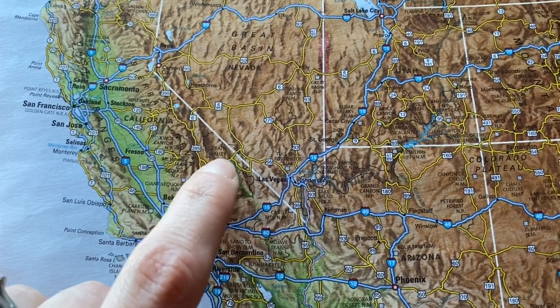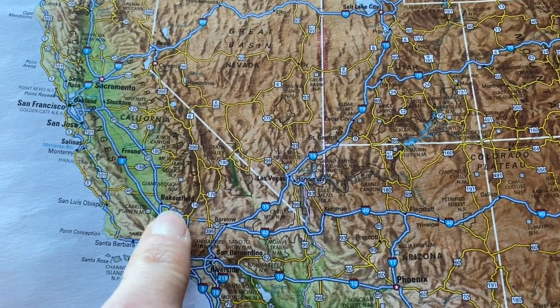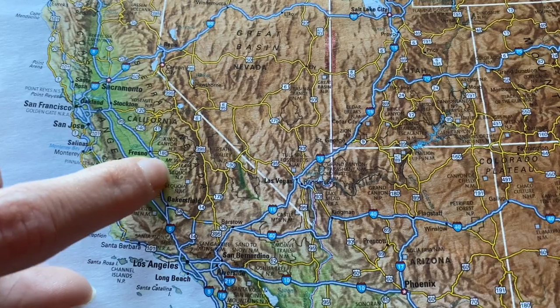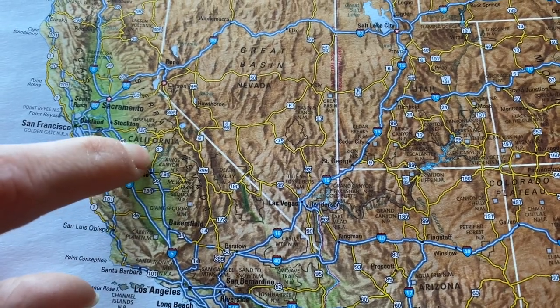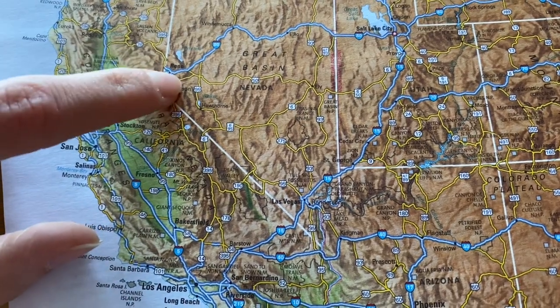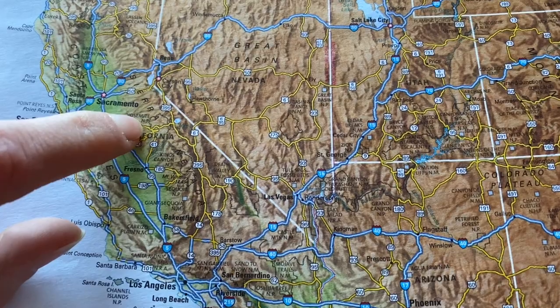So if you were doing Death Valley and stuff, you could take 395 along the east side and swoop around from Bakersfield and then come up and hit Sequoia and Kings Canyon, which we did in reverse because we came from the top and then came down. In the winter months, you can only come across through I-80 and then head down to get to Yosemite.